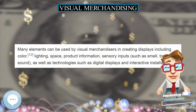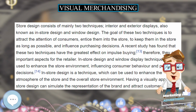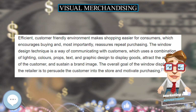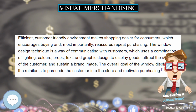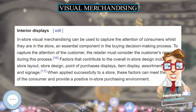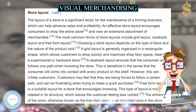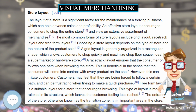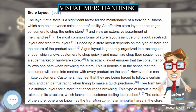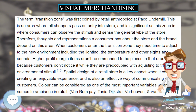Graphics, photography and signage. The use of graphics and photography in window displays is an effective way of communicating information to the consumer. The most common form of communication in window displays is through text and signage, especially when advertising a sale or a special. This technique is commonly directed towards price-driven customers who are constantly on the lookout for bargains.